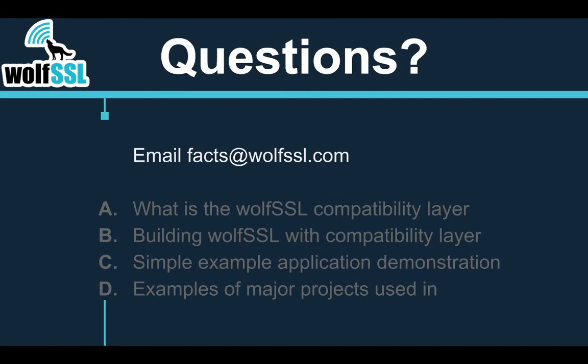Are there plans to provide an equivalent of the OpenSSL binary? I guess they need that to generate certificates, tests, etc. So they still need to build and maintain OpenSSL and wolfSSL both. Yeah. So the command line utility.